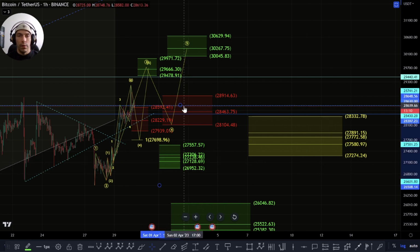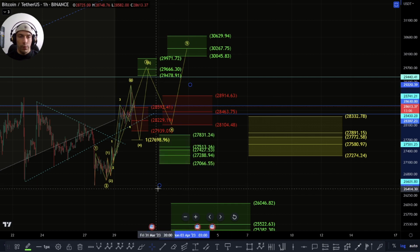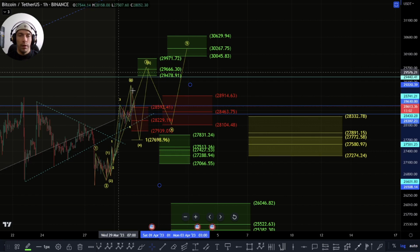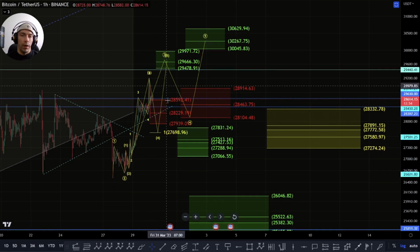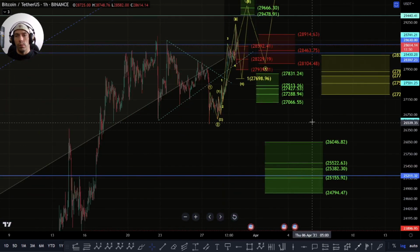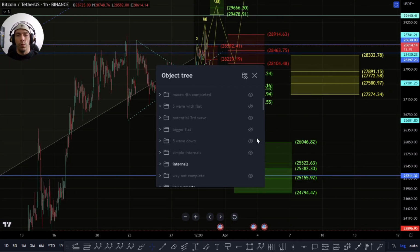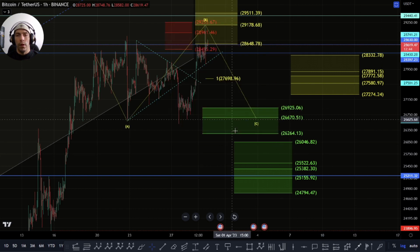Currently, the zone is this 27K region. If we start to break down below that 27K, it starts to become less likely that we're actually going to see continuation to the upside here. And then it's going to probably mean that we are looking to actually break down in that five-wave move and possibly come back down towards the support box, looking for this bigger flat correction.